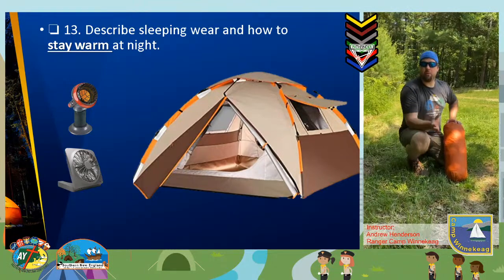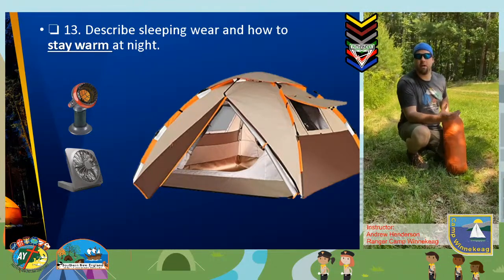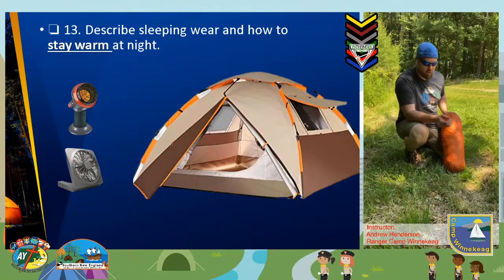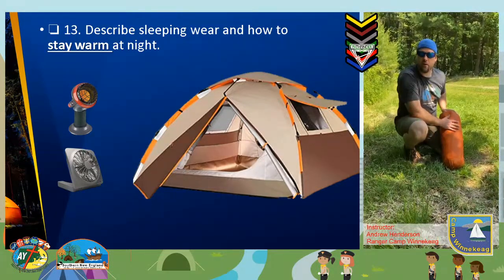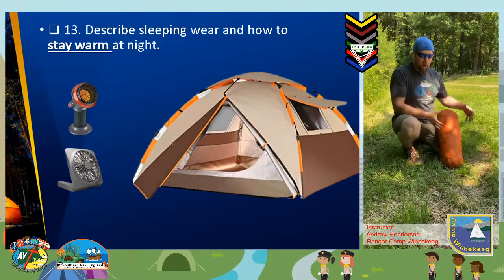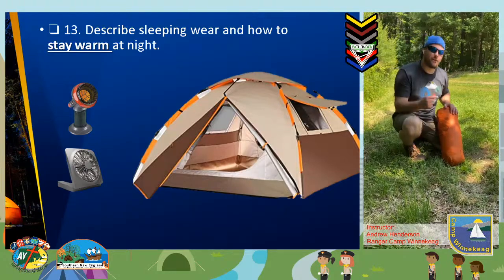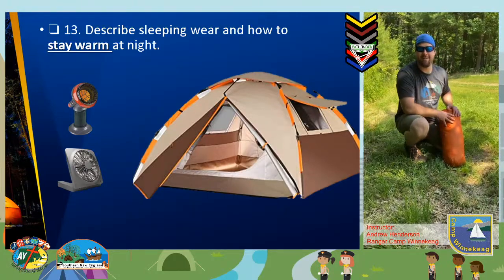So as we mentioned before, when we set up the tent, take the time at home to set it up and get to know your tent. It also helps when you strike your tent, making sure that you collect all the pieces and know how it fits back into the bag. A lot of times we can take it out, but it doesn't go back in the same way.